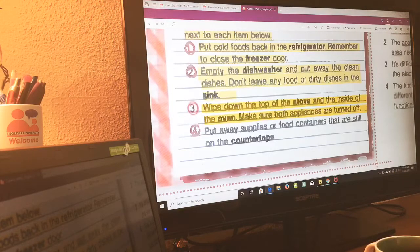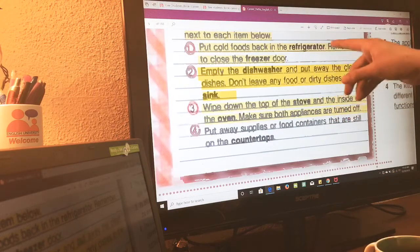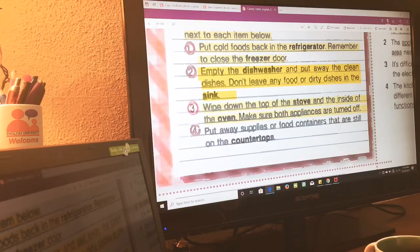Put the verb in your notebook. Wipe down is clean, like this. Empty means vaciar, or dejar vacío. Empty the dishwasher, quitarle todos los trastes a la dishwasher. E-M-P-T-Y. Wipe is W-I-P-E. Wipe down, phrasal verb. Another phrasal verb, put away, es guardar. Put it in your notebook. Puros verbos. Put away, guardar. Wipe down, limpiar como con un trapo. Empty, vaciar. And here came put, poner.